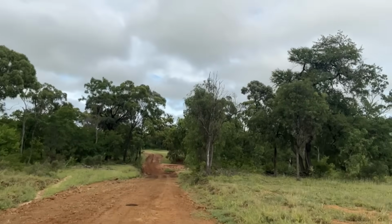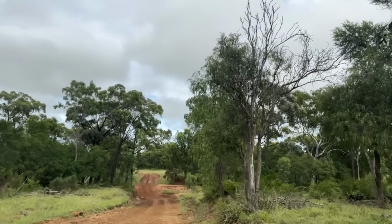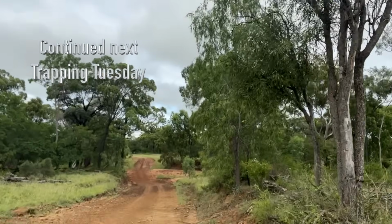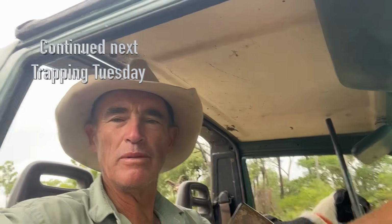We'll roll down to the sandy creek where the big pipe is. Looks like nothing. Nothing at the moment, but the dogs I'm chasing might already be hanging on the front.